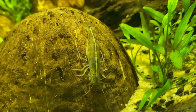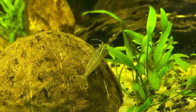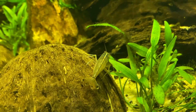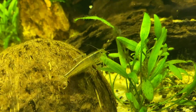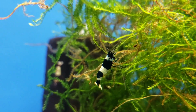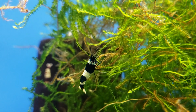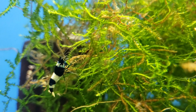Another thing I absolutely love about shrimp is they can go in pretty much anything from a bowl like I did with Diana Wallstead to a 20-gallon with a big hang-on-the-back filter. They don't require a big tank, they love a tank that's a little dirty, and they're super easy to breed. What could possibly go wrong?